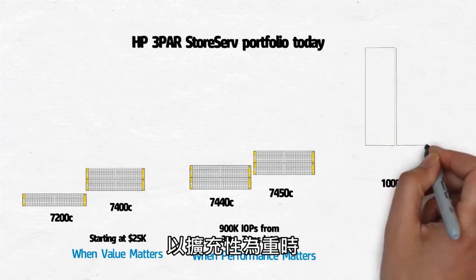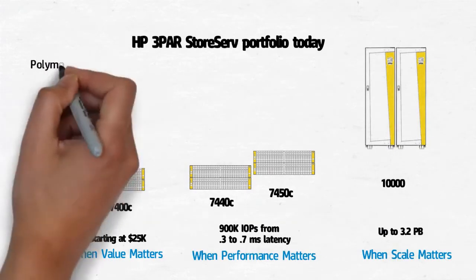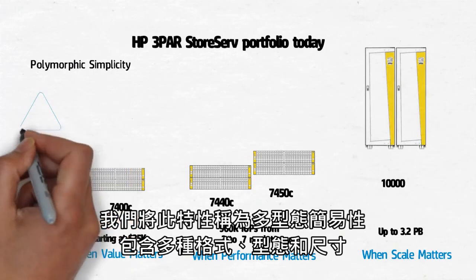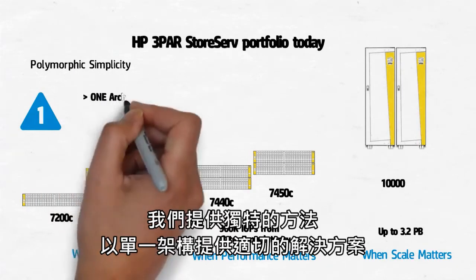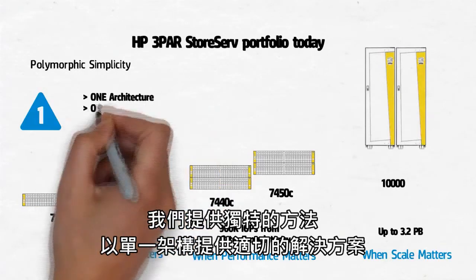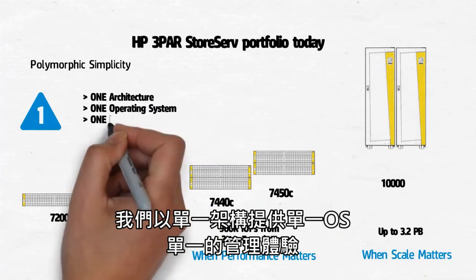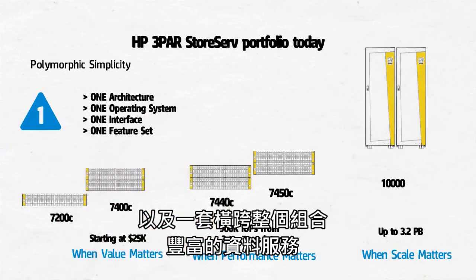And when scale matters, there's the 10000 family scaling to 3.2 petabytes in either a 4-node or 8-node system. We like calling this polymorphic simplicity, existing in several forms, shapes, and sizes. And our approach is unique because in one architecture we can deliver the right solution. Our one architecture provides one OS, one management experience, and one set of rich data services across the entire portfolio.